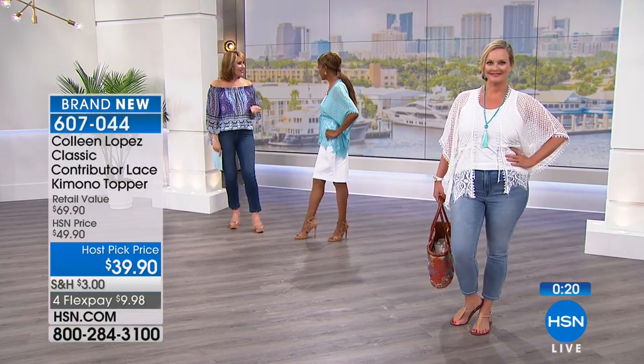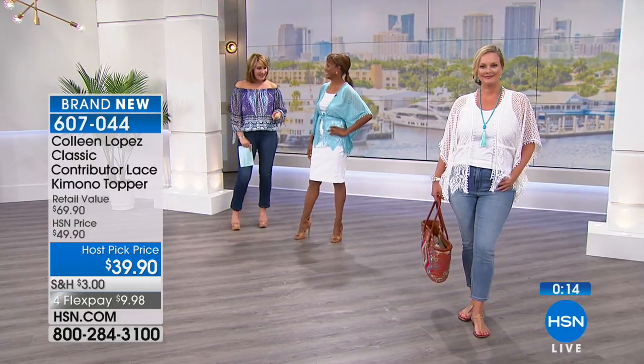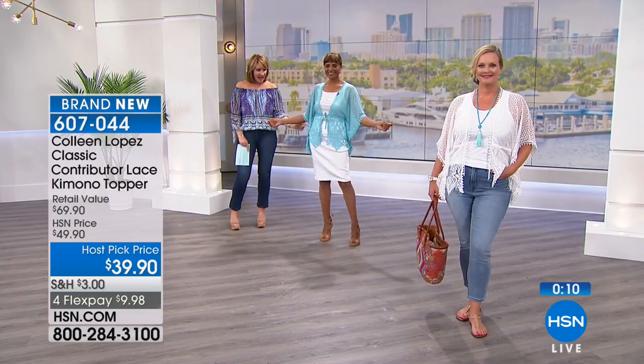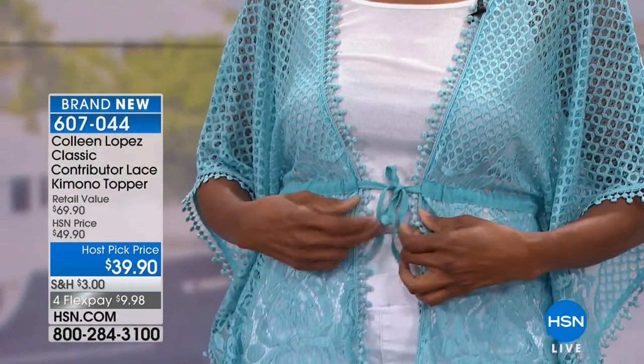What? Oh, you didn't know that? No. You're giving it away. Isn't that fun? Stop it. $39.90 for this little top. I know. For all that lace, all the detail, the crocheted edge, everything. It's really detailed. You'll love it. The beautiful little textured tie. Again, how it cinches your waist. Yes. You're going to love it.